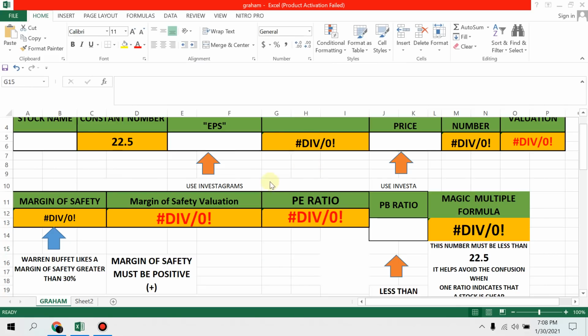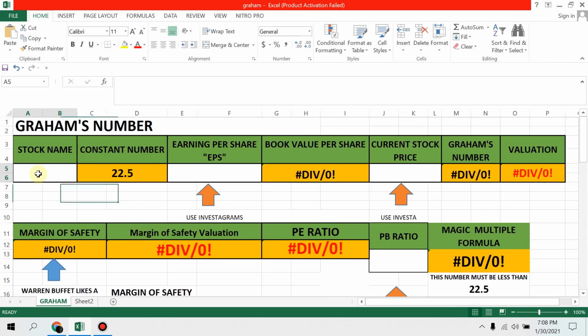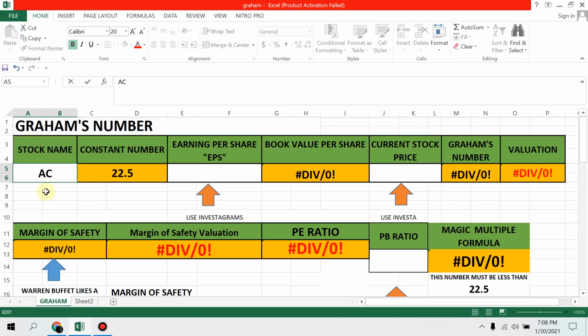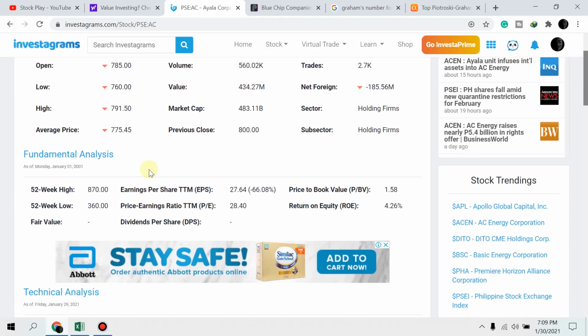So, for example, ito si AC. Ayan, si Ayala Corporation. So, syempre, ang kailangan natin is stock name. So, ticker name 'to, guys. Ticker name 'yan. So, pagka kinuha natin 'yan, eto. Ayan, si AC. Tapos, next is EPS. So, si EPS naman is makikita natin dito sa fundamental analysis section.